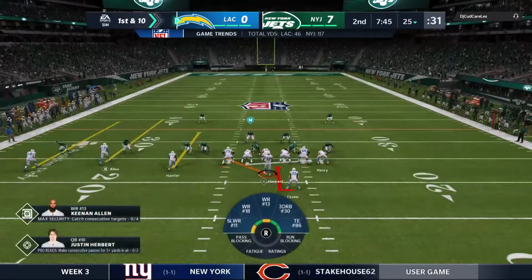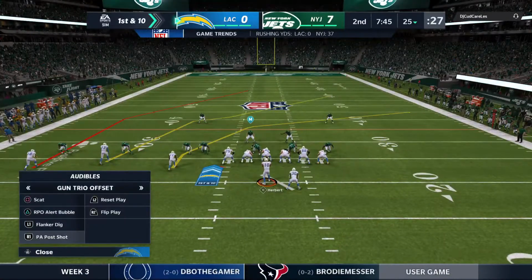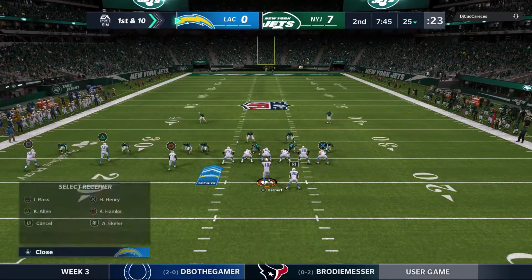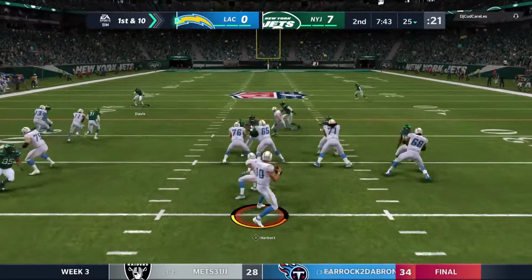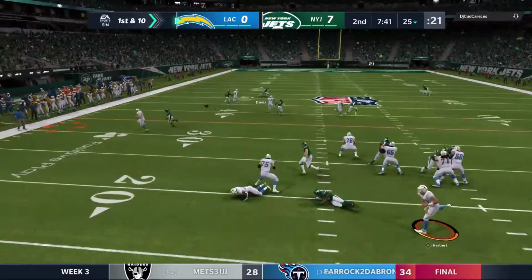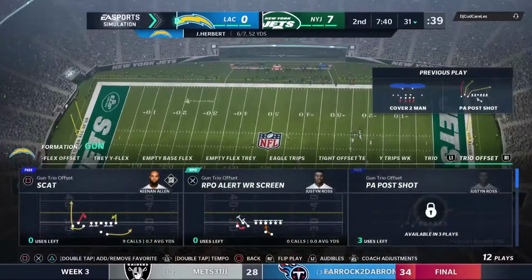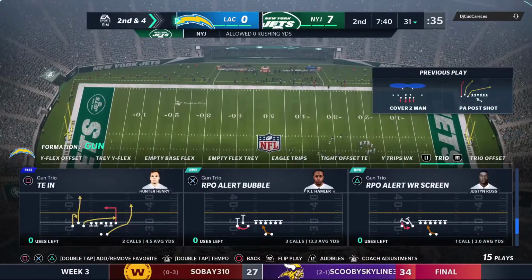The Charger drive about to get going. They'll be looking to match that touchdown from a moment ago. 7-0 is the score as they begin with a 1st down. Off the play fake to Eckler, it's Herbert. Hunter Henry brings it in. And he'll be out of bounds across the 30-yard line. A gain of 6 there on 1st.